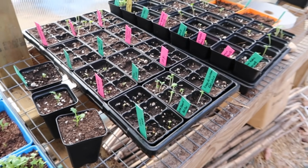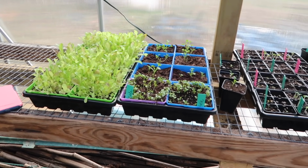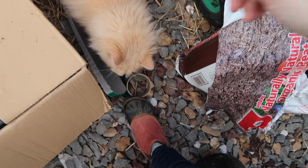We do have vents in the ceiling, but usually I opt to just open the doors and make sure that I remember to come out and close them, because a lot of times it's still getting really cool in the evenings. A lot of my brassicas and flowers are up. I've got some lettuce greens there, and this is kale. Hey, sweet kitten George. Would you come in to visit us?